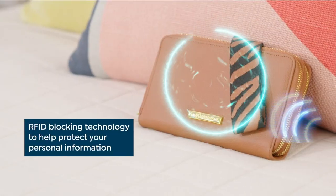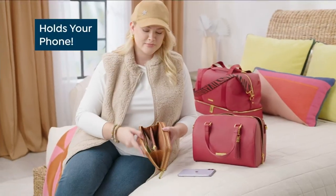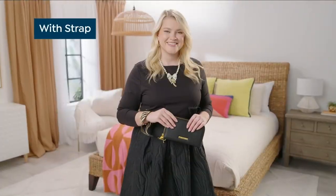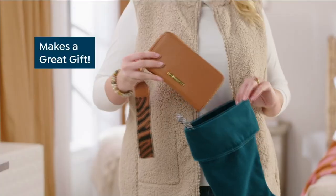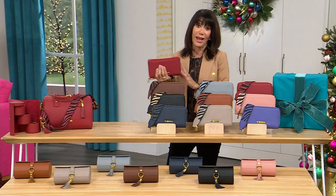You have everything you need all in one place. You have personal protection of all of your private information with RFID. It will hold the phone. It has Clean Boss antimicrobial technology. And look at how chic it looks, whether you carry it with the wristlet, as a clutch, or as a wallet, whatever the case may be.